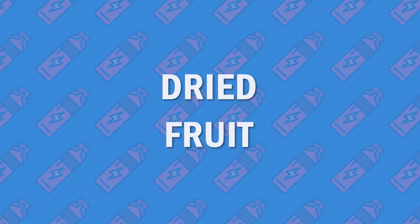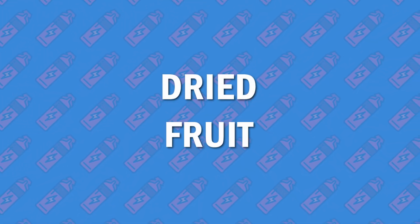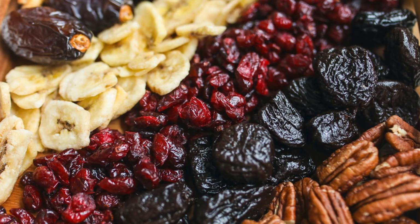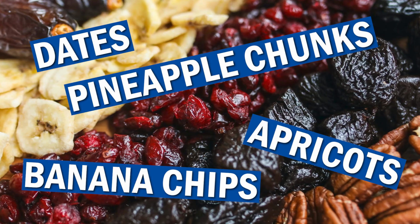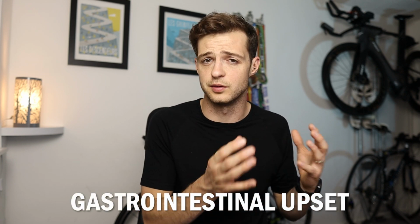Next up, we've got dried fruit, and this can be a great option, with some caveats. Generally, dried fruit contains concentrated amounts of sugar, which can be great for hitting your carbohydrate goals. Your options here might be dates, apricots, banana chips, or pineapple chunks. The main issue with dried fruit is that as it's a solid, it's more likely to contribute to gastrointestinal upset. And depending on what you go for, it will contain more fibre. And since fibre isn't digested that well, especially during running, it can cause trouble.